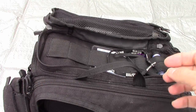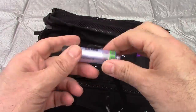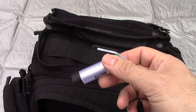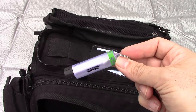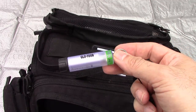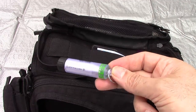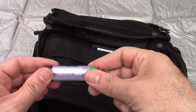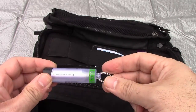Next up, I have my Glo Tube, which is kind of like an electronic version of a glow stick. It's waterproof. Divers use it, and it actually comes in handy. I've used it a few times during very bad snowstorms walking home when there's really no sidewalk and I have to walk in the road, and I want the cars to see me.